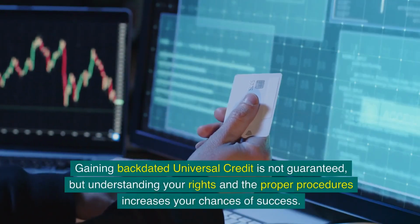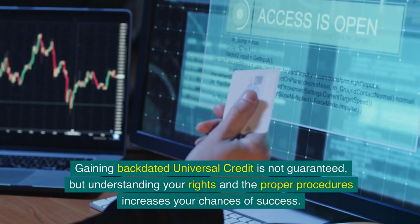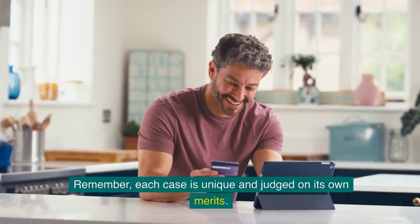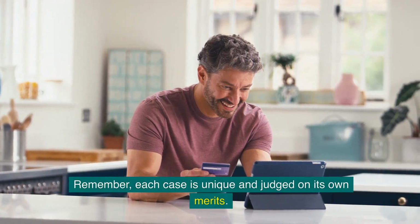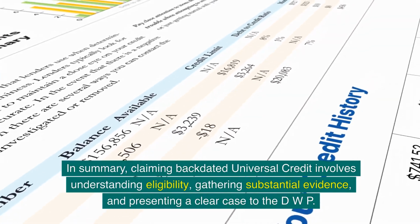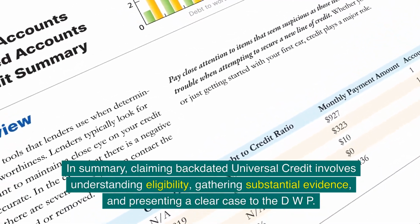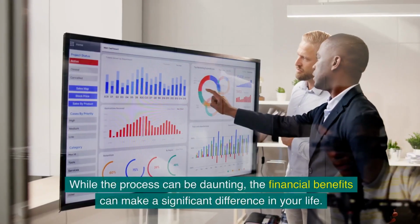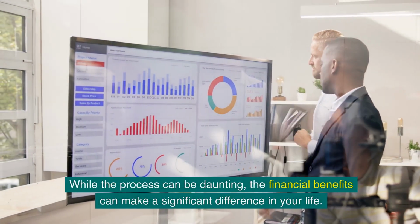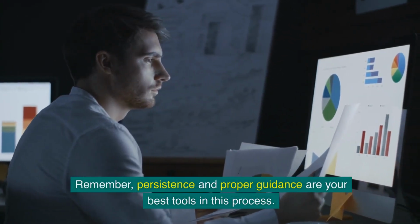Gaining backdated universal credit is not guaranteed, but understanding your rights and the proper procedures increases your chances of success. Remember, each case is unique and judged on its own merits. In summary, claiming backdated universal credit involves understanding eligibility, gathering substantial evidence, and presenting a clear case to the DWP. While the process can be daunting, the financial benefits can make a significant difference in your life. Remember, persistence and proper guidance are your best tools in this process.